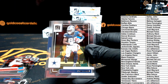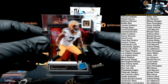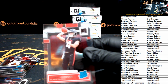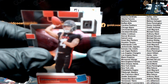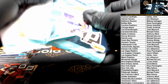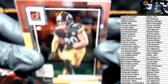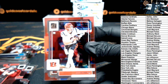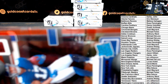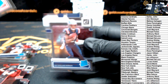Chris Godwin, CeeDee Lamb, Quay Walker, rated rookie, Hassan Haskins, and Desmond Ridder. Let's get this a smidge lower. T.J. Watt, Joe Burrow, we got a Wan'Dale Robinson /49, that's 49/49, Wan'Dale Robinson, Trey McBride, and a Tyquan Thornton.